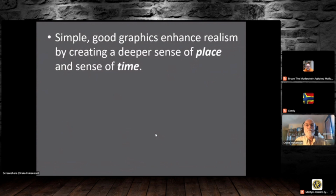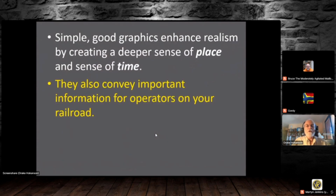Back to the beginning point, and that is that simple, good graphics enhance realism by creating a deeper sense of place and a sense of time. I want to talk here a little bit about the graphic publications, the graphic pieces that you do for your operators, the people who come and operate your railroad. They also convey important information for operators. And I'm talking here about everything from timetables to layout diagrams of various kinds that you'll see in a minute.